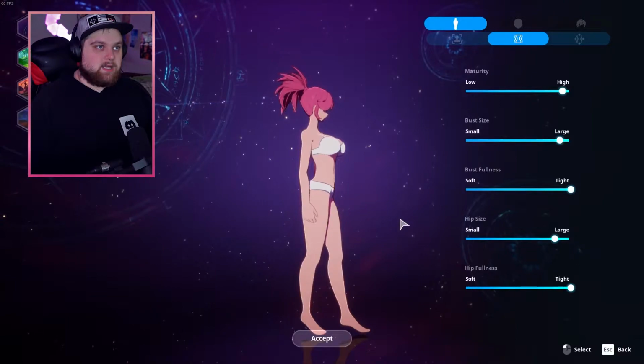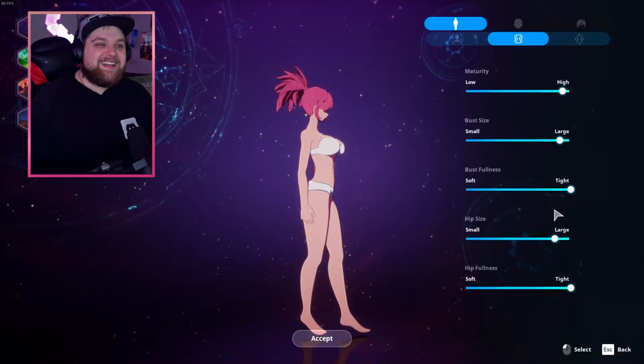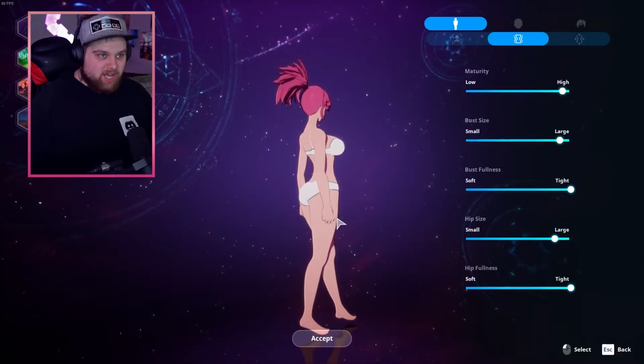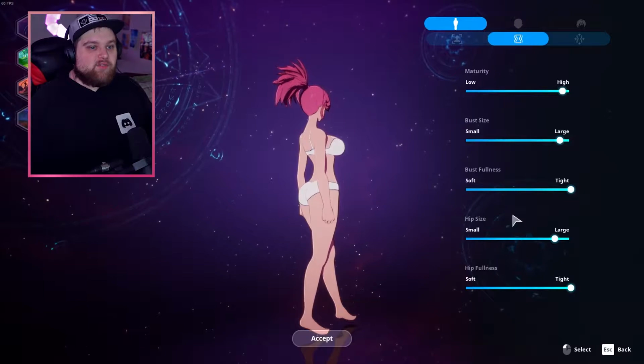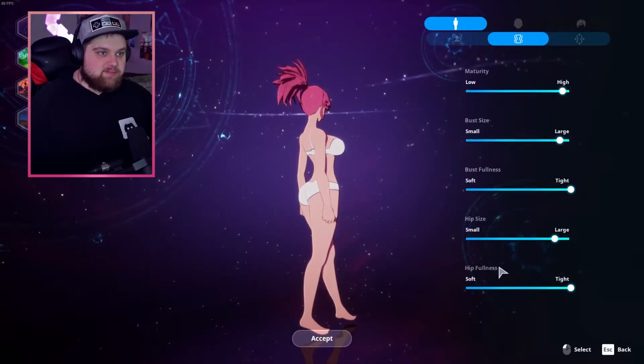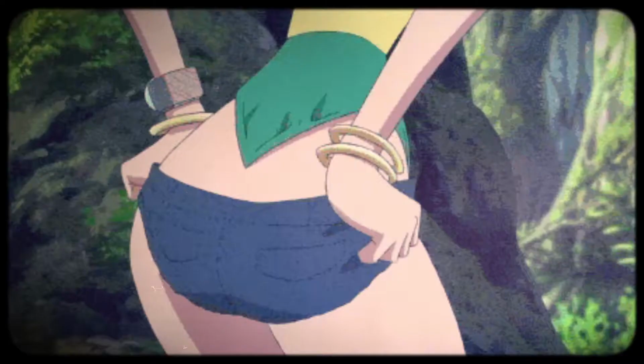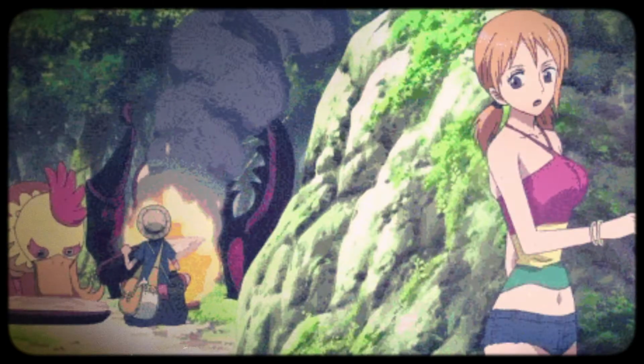Let's be honest. Now, do those boobs look real or fake? They look fake as fuck. Let's be honest here, they're fake as shit. And then, as for the hip size, I would say that Nami has a fucking ass. Let's be honest, Nami has an ass. I mean, have you looked at the GIF in one of the OVAs? Like, literally, she has an ass.